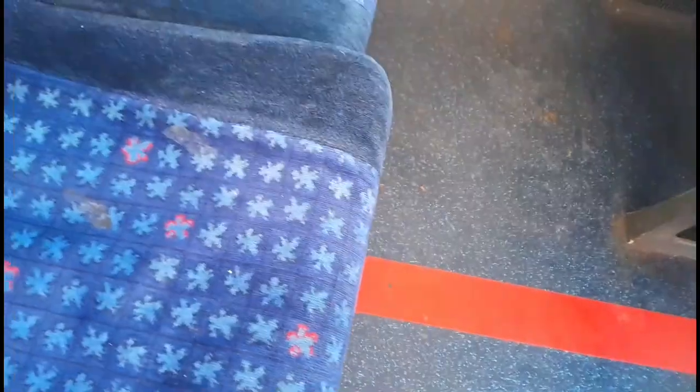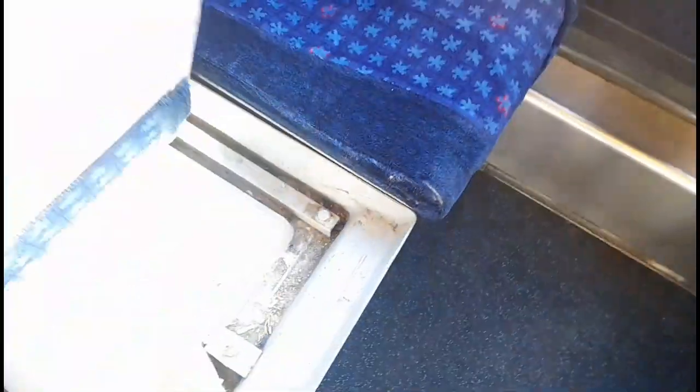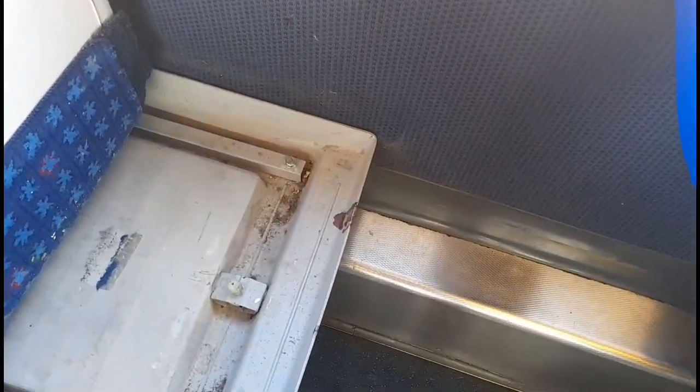Let's see this coach. This is awful. This is genuinely awful. So many seats are literally tearing apart, falling apart and wearing away. There's so many stains on them as well, and there's litter everywhere. Come on, Chiltern, please wake up and refurbish them already. Or if you're not going to refurbish them at all, then find the replacement. This is really bad.